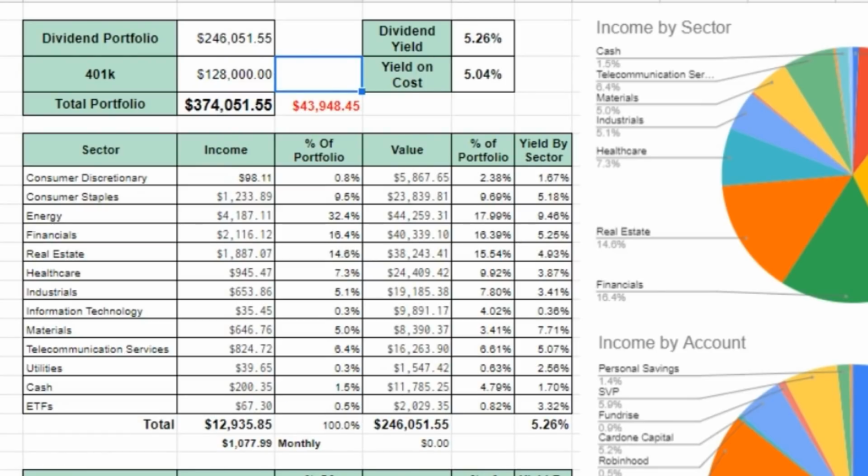That's fine. But the portfolio in total, combining those two, is around $374,000. That's down about $44,000 from the maximum. I remember seeing it get up to around 418,000, so it might have been 419,000, might have been 416 and some change, but I remember around that number. So we're overall down around $40,000 in the portfolio, which is fine with me.